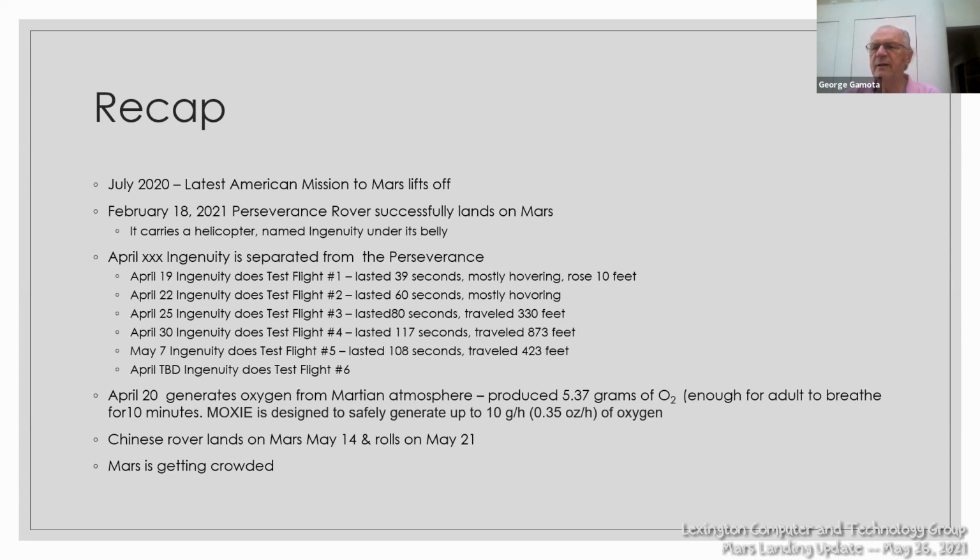Okay, the other big thing for space travel is that a machine was sent up. It's called MOXIE. It generates oxygen from carbon dioxide. Carbon dioxide is the main gas on Mars. And so this utilizes carbon dioxide to produce oxygen, which is needed not only for humans to breathe, but also as a fuel mixture to load the rocket back to Earth once humans go up to Mars.